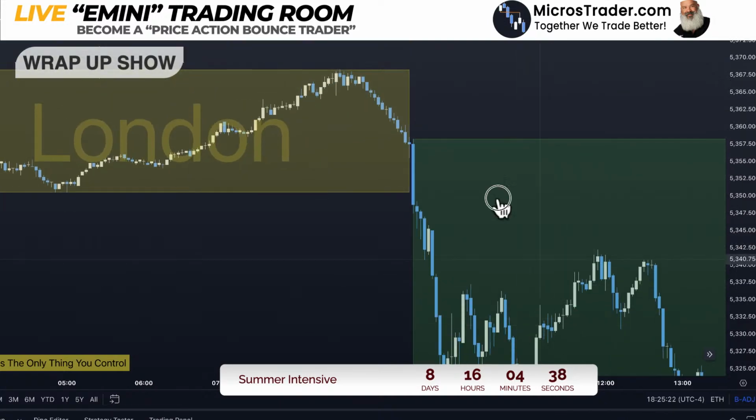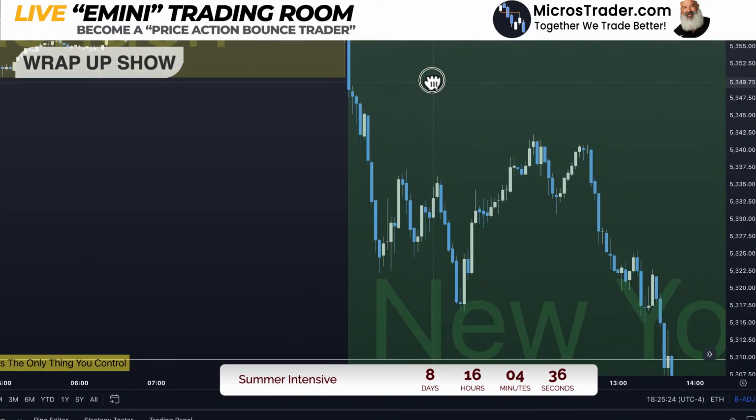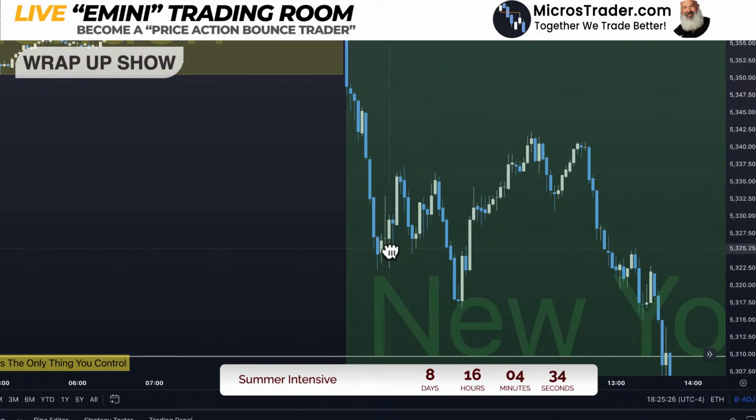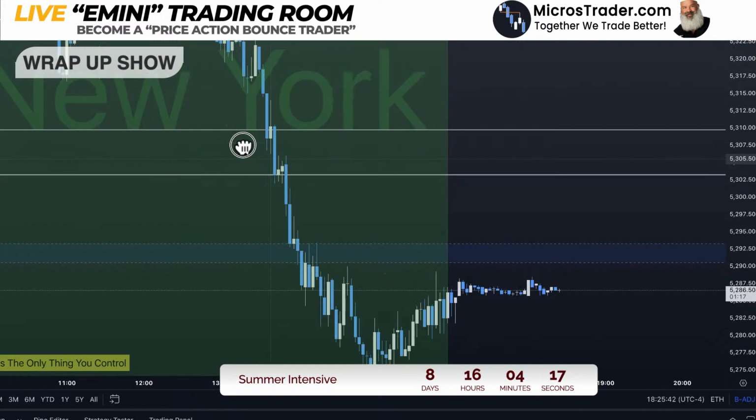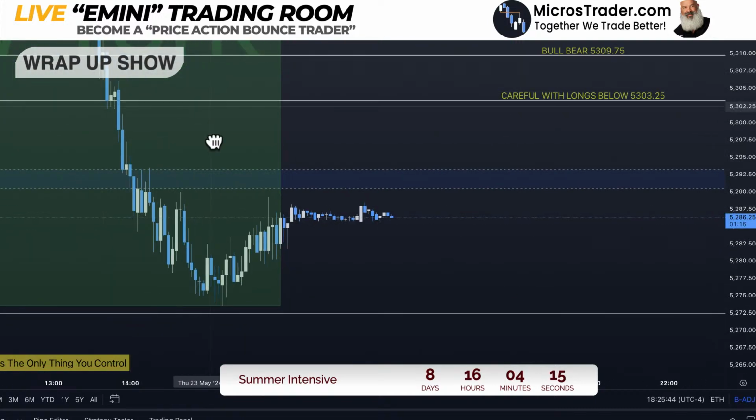I tried a couple longs in here because there's a beautiful place for price to turn around. It was yesterday's halfback, if I remember exactly. And NQ was bouncing off the previous day high. So it was a beautiful place. Bulls tried, couldn't get it done, couldn't take out a break level with conviction all day long, and then lost it here with the careful with longs below.